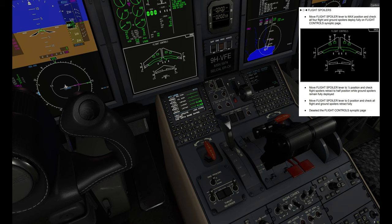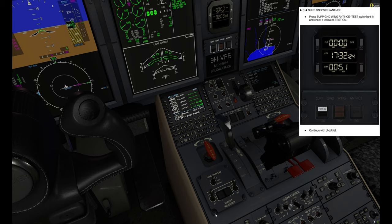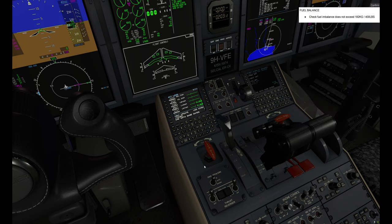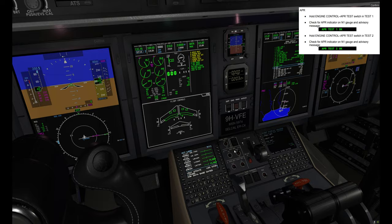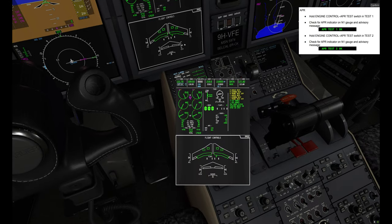Flight spoilers. Full extension. We'll go to half, and then retract. Checked. Stowed. Green advisory message on. Test on. Fuel balance. We're balanced. Checked. Trims 5.2. Checked. Three set for takeoff. No steer is armed now. APR tests.